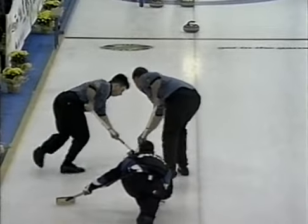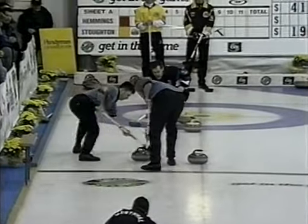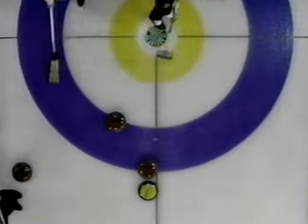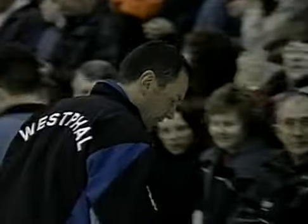Close. Wow. Angle raise here by Don Westfall on his own stone, trying to get the Stoughton shot yellow. Did he get the right angle? He did indeed. And Hemmings lies too. Yeah, these guys make these shots look easy, but that wasn't that easy a shot because trying to figure out what to do because of the angles and the weight and everything had to be right.